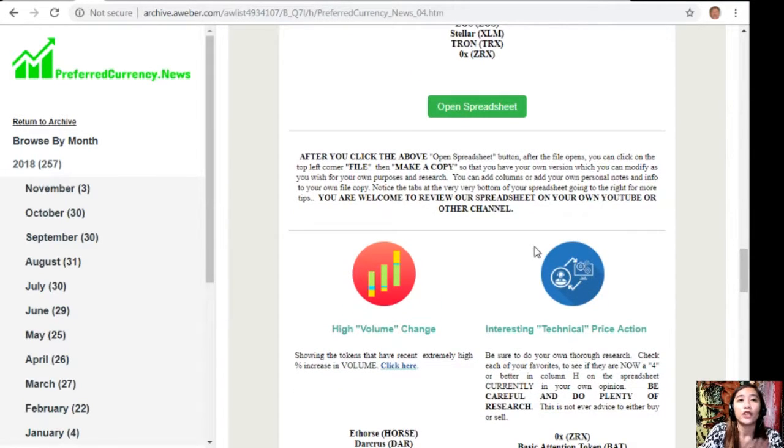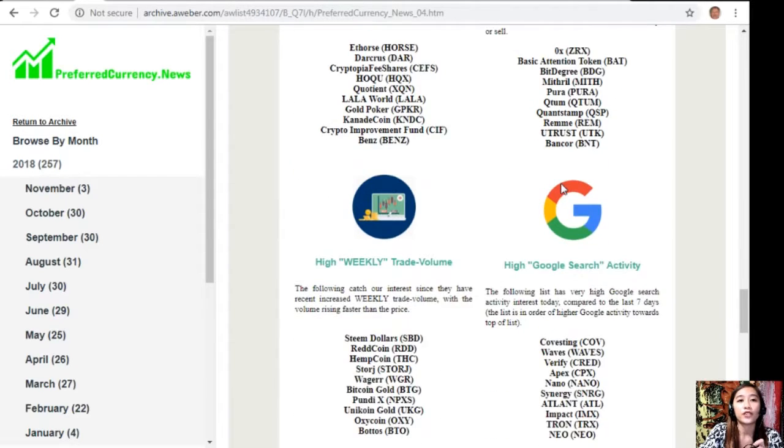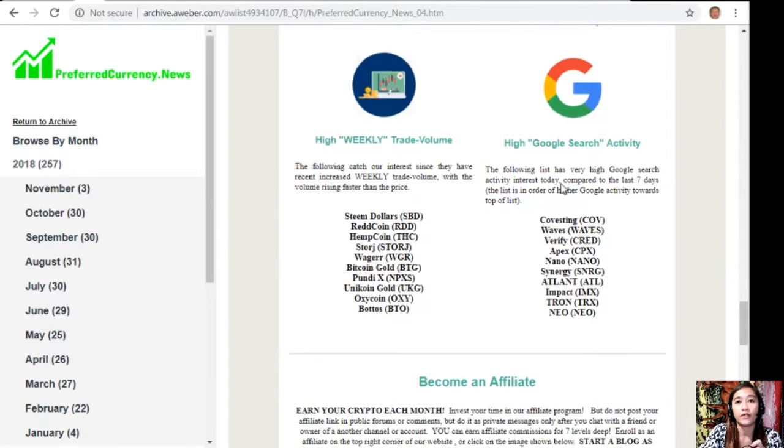Now guys, you are welcome to review our spreadsheet on your own YouTube or other channel. And here you could also see a list of the coins that have the most high volume change, interesting technical price action, high weekly trade volume, and high Google searches activity.